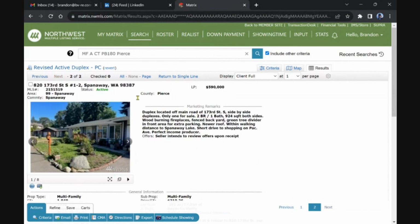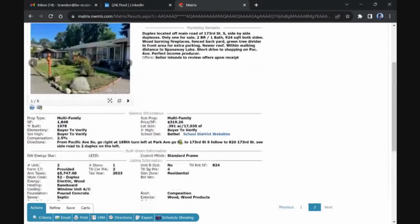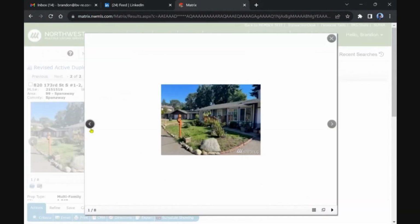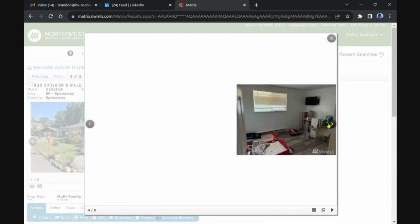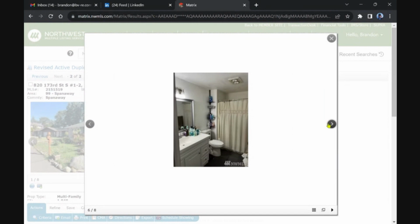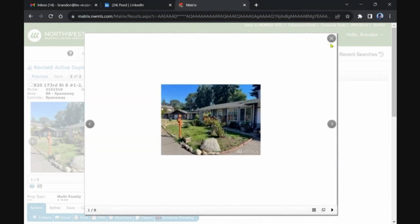This one's brand new in Spanaway. It's a 2-1, both sides, 924 square feet. You can see the upside on one of them. They got 1,600 for that side. It's built in the 70s. Not the best marketing pictures, which are pretty disappointing, but this is what we see quite often. It's just the way some brokers roll. So we don't have a lot to go off of.